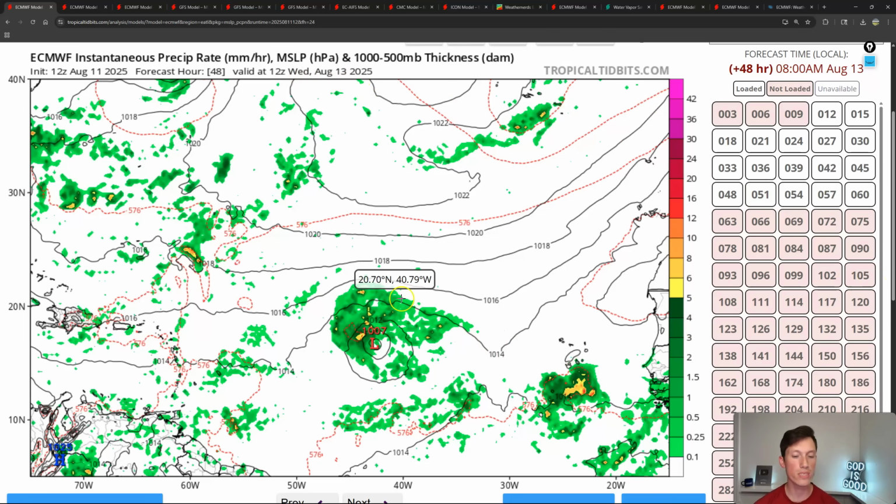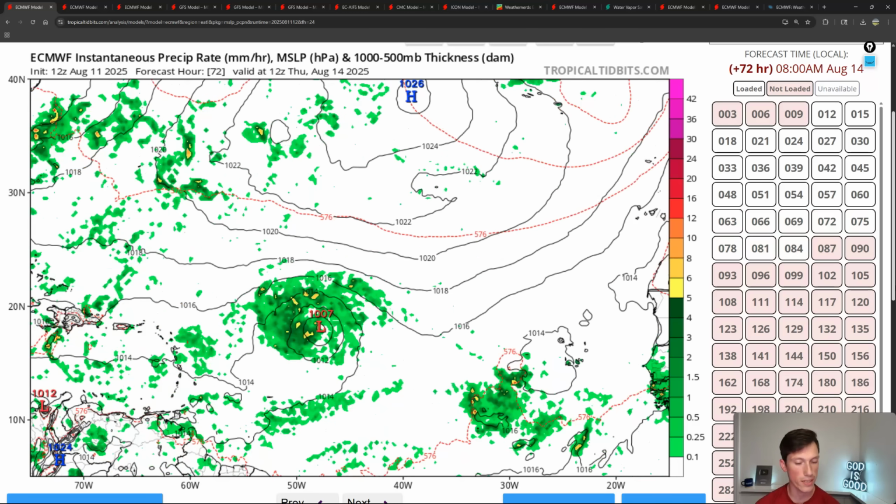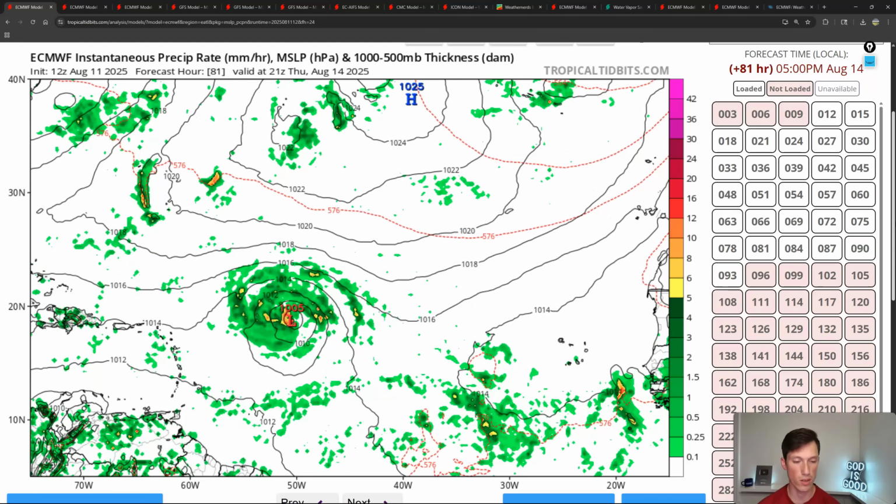So the Euro says this is still going to be a pretty weak tropical system at this point. In fact, it's still a 1,007 millibar low, but this is a tropical storm. So it's saying, hey, still tropical storm status by Wednesday morning, and not much strengthening between now and then. We continue to move into Thursday. Still does not strengthen at all. You see how that millibar number kind of stays the same. The more this drops, the stronger the system. And I think the Euro could be downplaying the strength of this in the shorter term, but maybe not.